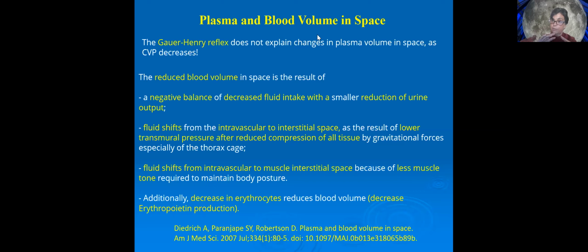which is also related to the decrease in fluid intake, and sometimes space motion sickness can be severe enough for the astronaut not to eat, not to drink, and also vomit a lot. So this was the first explanation when we started seeing the reduction of urine output. But then CVP was identified to be decreased in flight. And then the idea was that the fluid shifts from the intravascular to the interstitial space, and as a result, it lowers the transmural pressure after reducing compression of all tissues by gravitational force, especially the thorax cage.